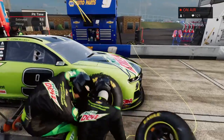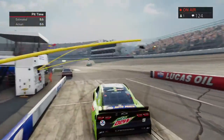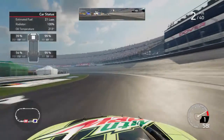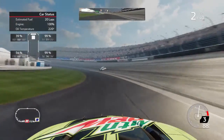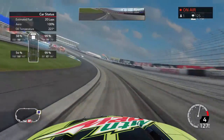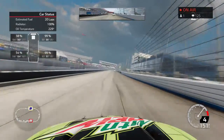We're gonna be playing the most risky strategy, I think, in the books, to try and jump Blaney. Okay, get back in there. Let's go. Okay, so we have jumped Blaney now for second. Now we need to jump Bowman.